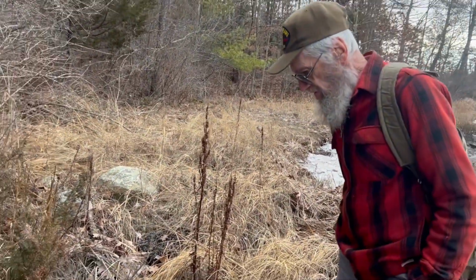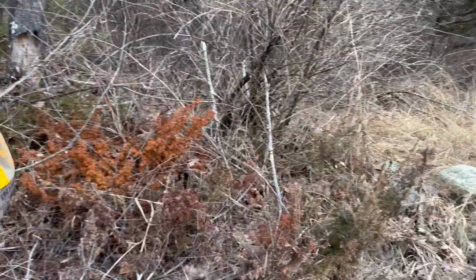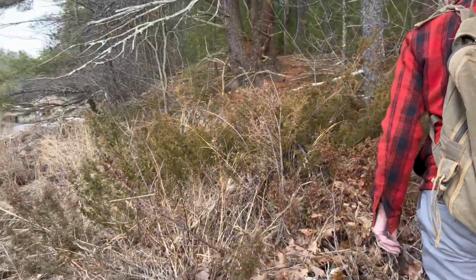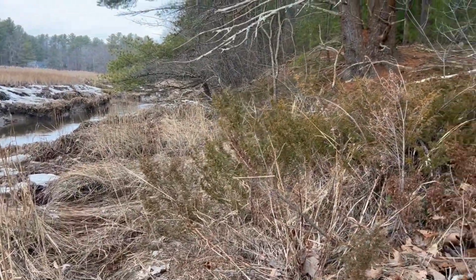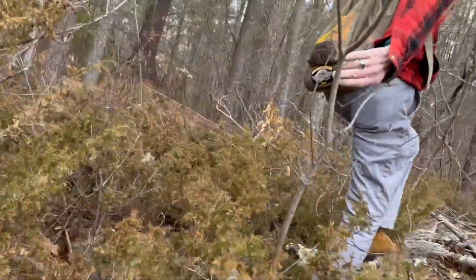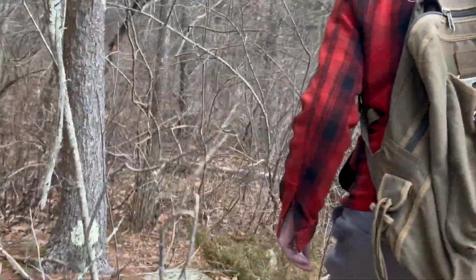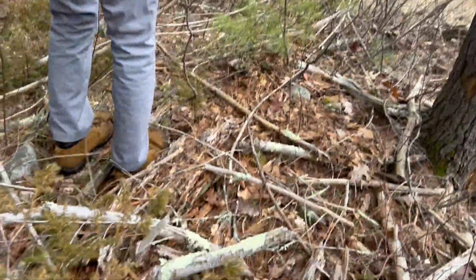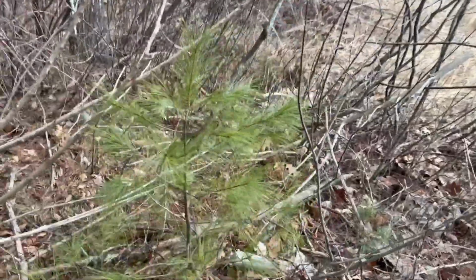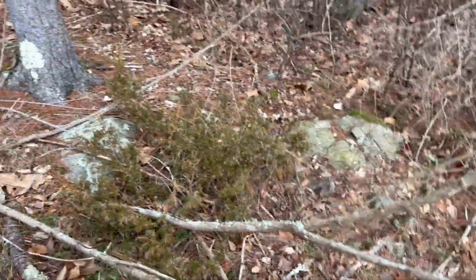So Ron is looking for a crossing on the river. But Ron, this is a tributary of the York River, is it not? This isn't the river, is it? It's called the Northeast Branch. The Northeast Branch. This is it right here. It's a lot of rocks in here.